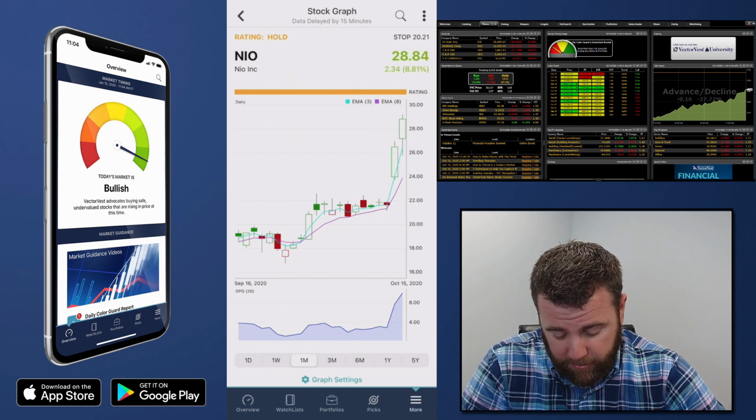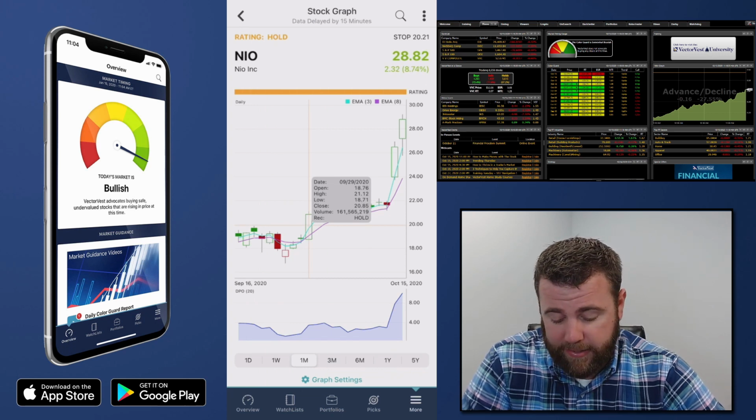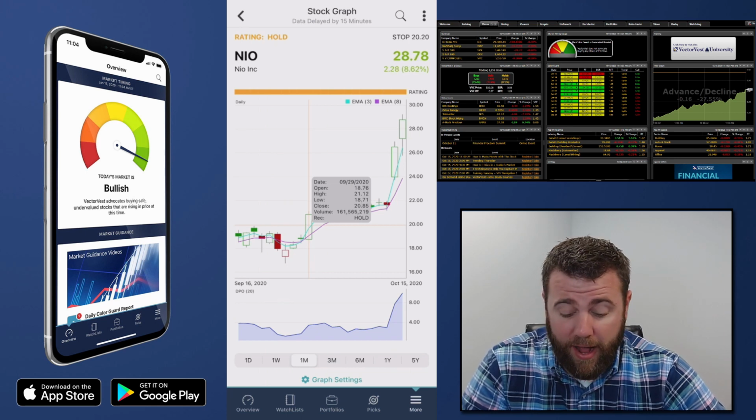We look at it here, when the 3 and the 8 crossed over, it was trading at around 20. Now it's trading at 28. Still, the 3 and the 8 are positive. High momentum. Still a hot stock right now.